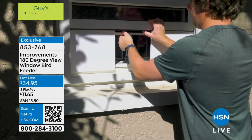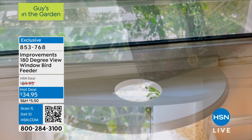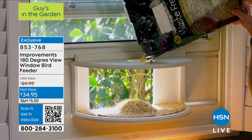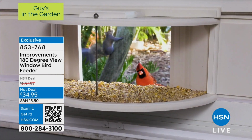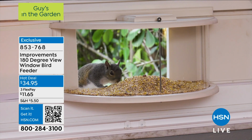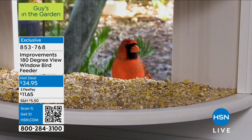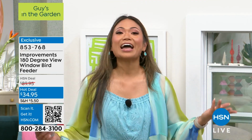And in just a bit, Deb's going to explain how you're really keeping out the outdoors, even though you're bringing it to you in an up-close and personal way. But think about it. For $34.95, you, right now, can bring those beautiful birds that you admire from afar right up to your home. And even if you love the squirrels, you can bring them in too. But there is a way you can keep them out. All you have to do is just make sure you're picking the right feed. That's really important if you just want the birds to hang out. And hang out they will.